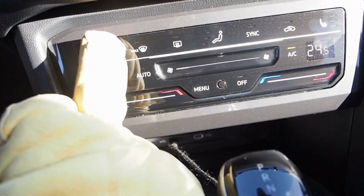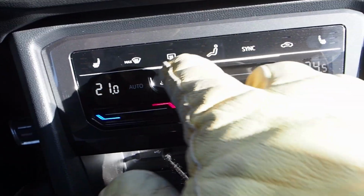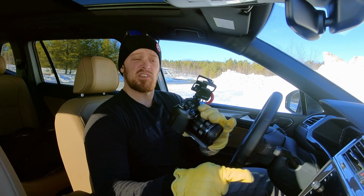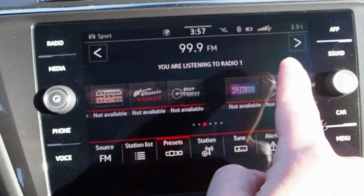Let's try these buttons up on top. Yeah, so no problem with the heated seats or any of these controls up here. So if you've got your gloves on, that is a no to the infotainment system and a yes to the climate control system down there. This infotainment system is one of my favorites out there right now. Let me show you why.